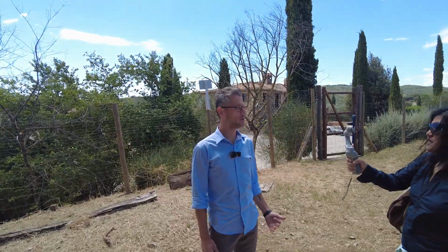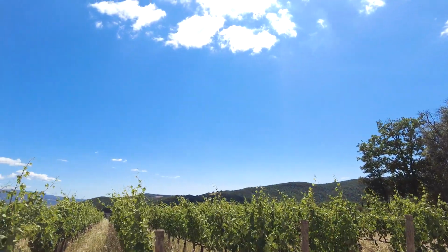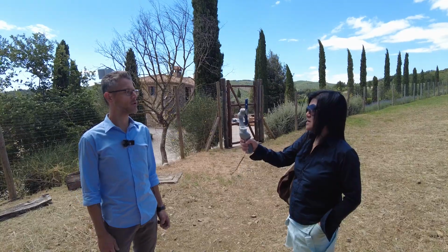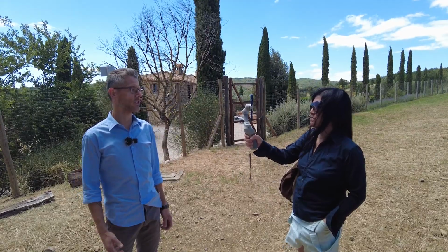Ripening level due to the south facing, so sun, so concentration, and the altitude gives us freshness, giving us the possibility to keep acidity and so to give a nice aging potential to the wines.